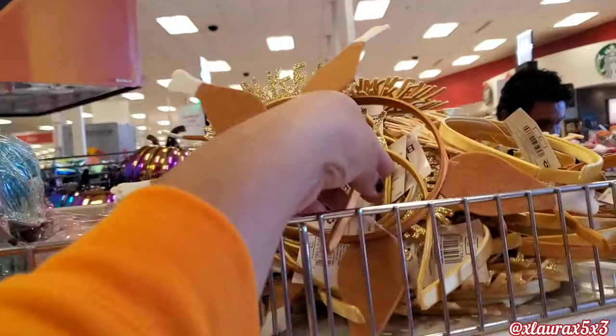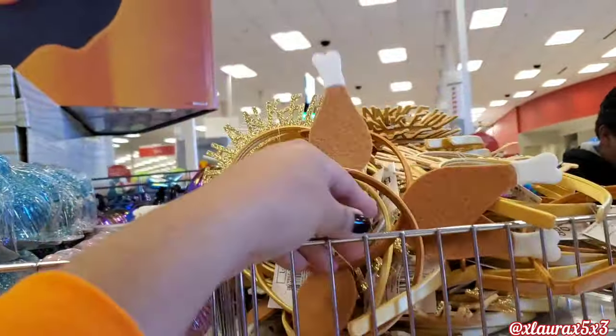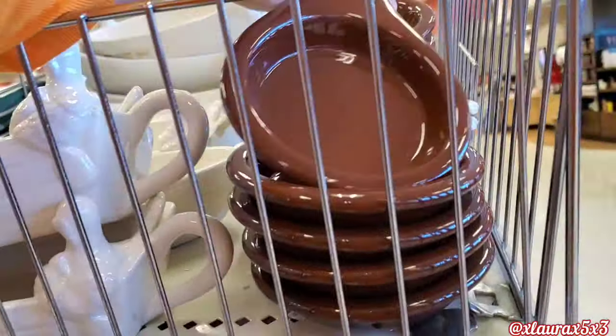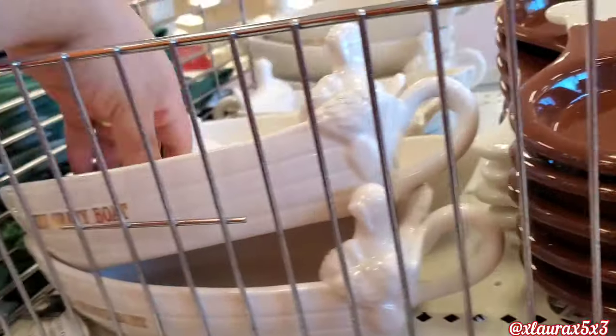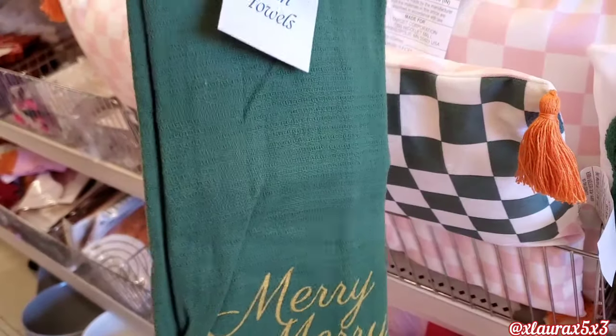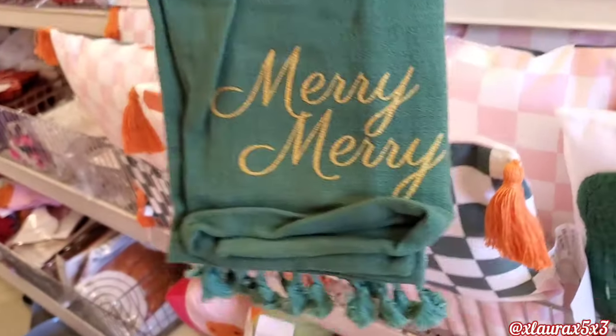They have some headbands with the turkey legs, $1. Now this I thought was so funny. I was laughing with my husband. These are some spoon rests for $3. They're turkey legs, and then look at the gravy boats. Aww, $3. Here is another set of towels in this beautiful green and gold.